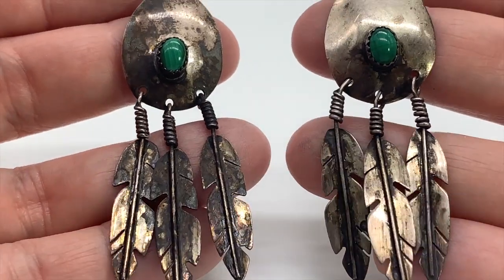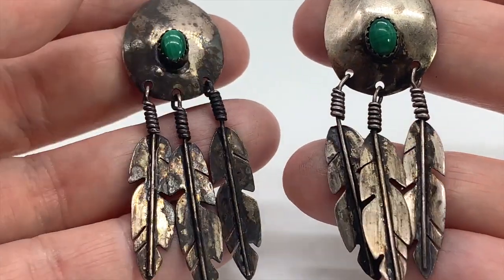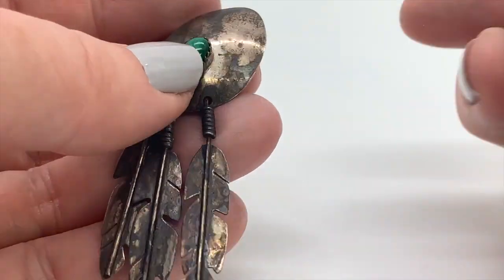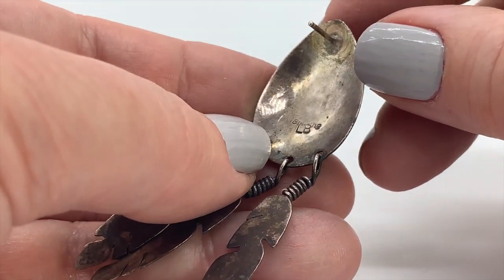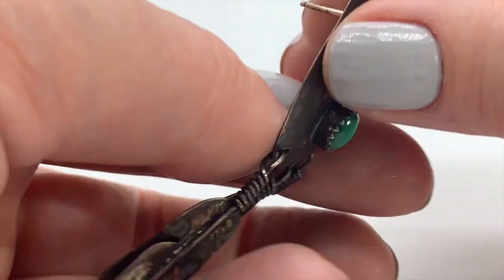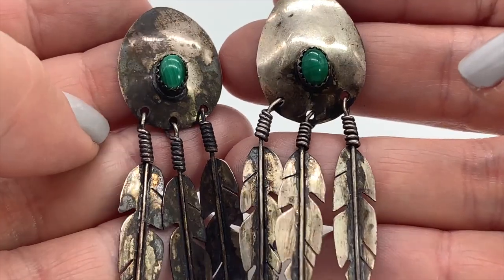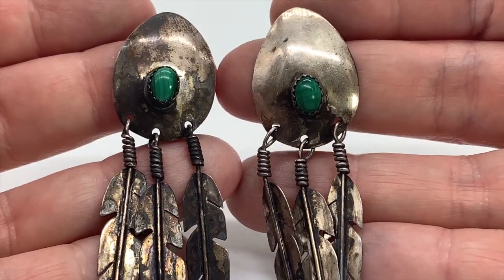So here's some beautiful earrings. Some malachites in here, and also yeah, these feathers. So these earrings have lots and lots of movement. They're wonderfully patinaed, and they are sterling LB. I don't know who LB is. Probably a well-known artisan. These are so great. Yeah, these are really beautiful earrings.